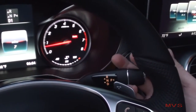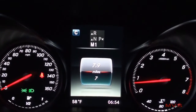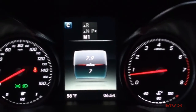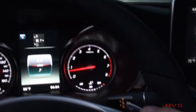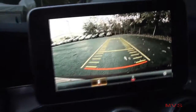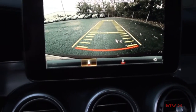Power is sent to the 9G-TRONIC 9-speed automatic transmission with manumatic shifting ability. The 4MATIC all-wheel drive system is also equipped on today's model. Once in reverse, the rear view camera is displayed with two different camera angle options.